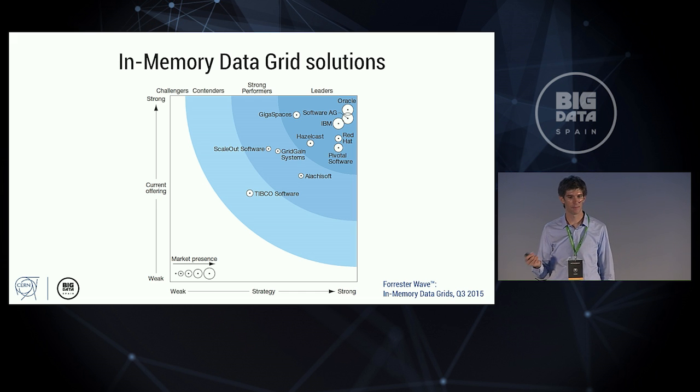So here are some in-memory data grid solutions. I think this is research that has been done this year by Forrester Wave. And you can see the big players are Oracle, Software AG, IBM. But there are also very interesting open source solutions nowadays, which should be considered. For instance, Hazelcast. And also from Software AG, Terracotta offers an open source solution beside their enterprise solution.